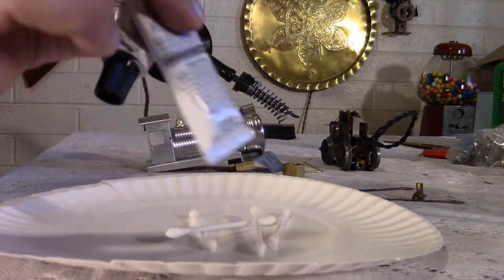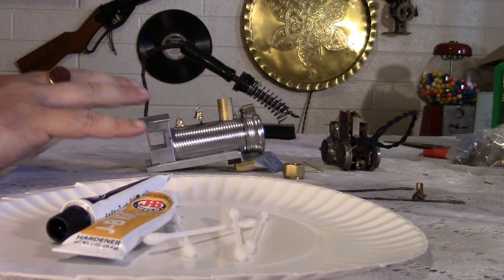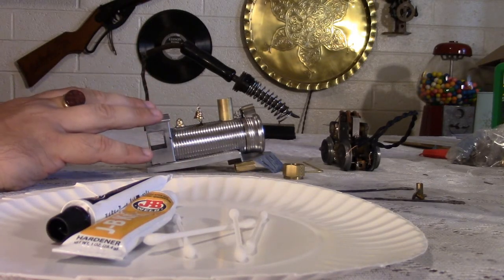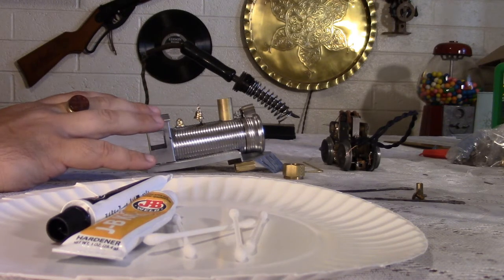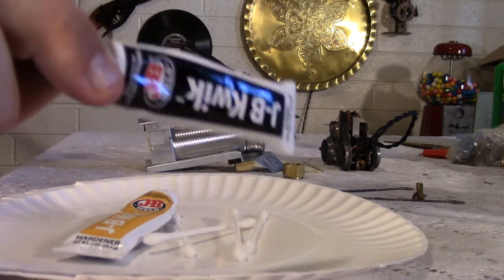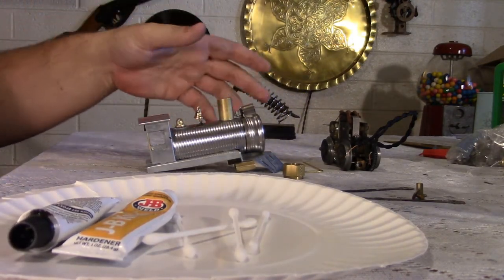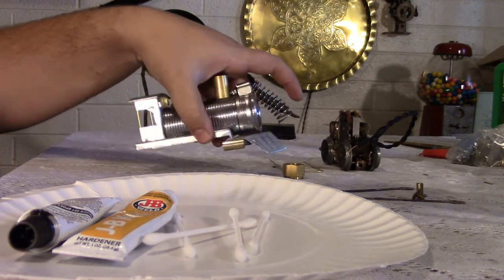So JB Weld will actually work quite well. It's the big reason why I did not use aluminum, because I knew I'd be soldering. That can be problematic, and this stuff just doesn't stick to aluminum very well. Plus, it makes it more accurate since that's what the originals would have been anyways.